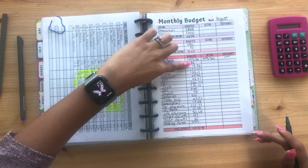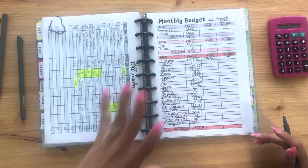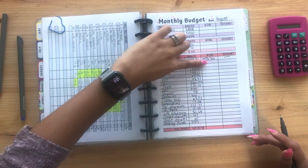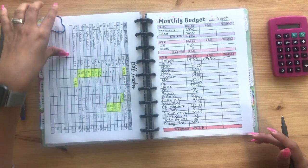So I'm just gonna section this off by 2 for maybe the last 2 pays of August. So I haven't put anything in there and it's not due yet. So I'm just gonna leave this part blank for now.